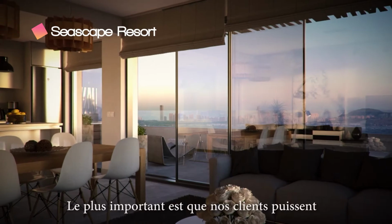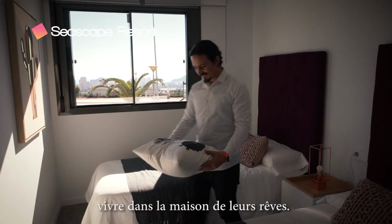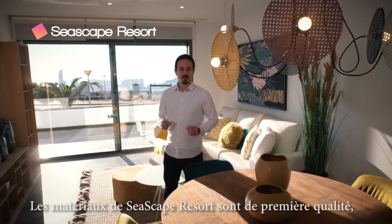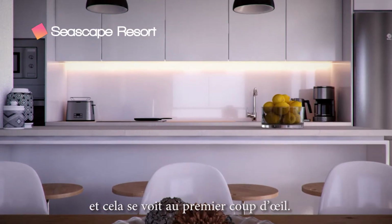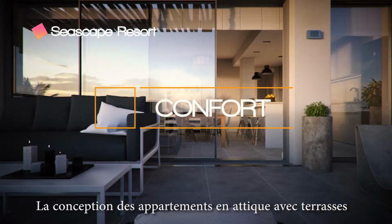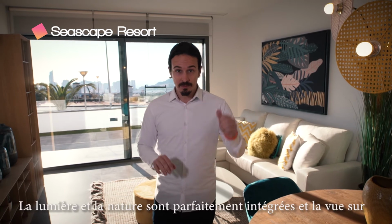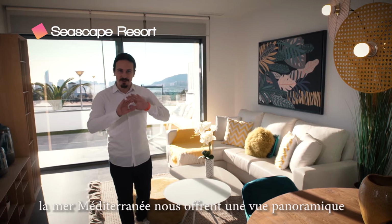The most important thing is that our customers can live in the house of their dreams. The best thing is that you can see all this for yourself. The materials used to build Seascape Resort are of the highest quality, and that can clearly be seen. Both the loft apartments and villas are designed with comfort in mind. Light and nature are perfectly combined, and the views towards the Mediterranean Sea offer impressive panoramic views of Benidorm.